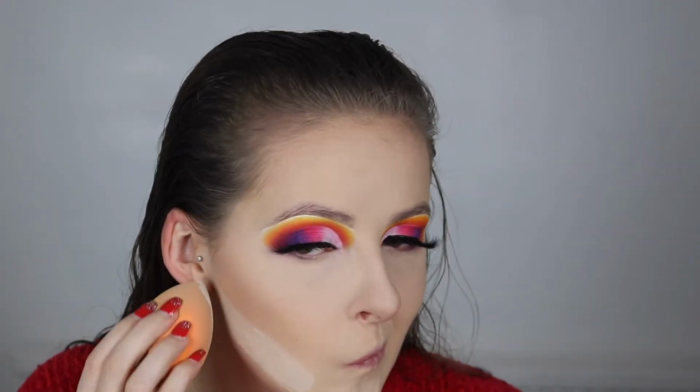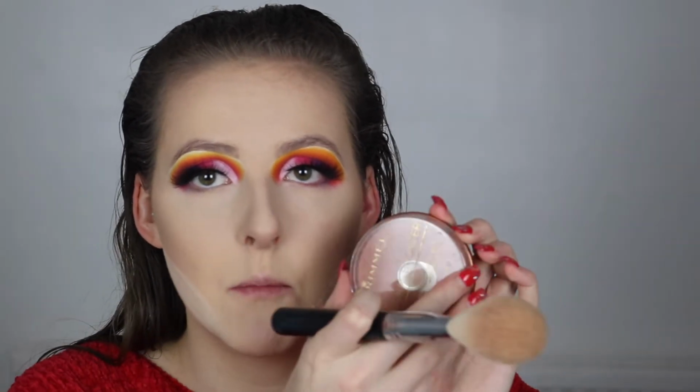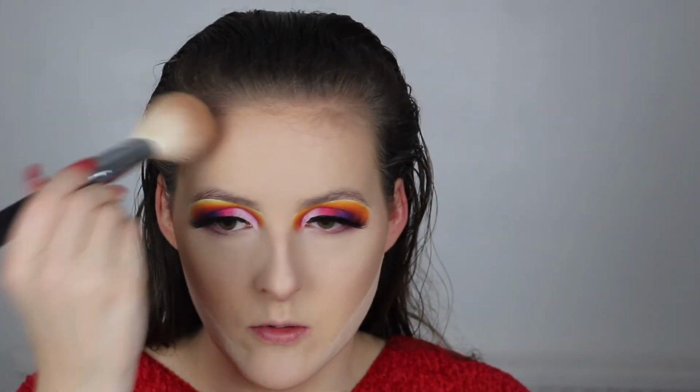To carve out under the contour. Here we go. Then I'm going to add a bit of bronzer, so I'm going to take my usual Rimmel Natural Bronzer in the shade Sun Glow 25. Just add a bit of warmth to my face now. Seems I want my face to go well with the eyes.